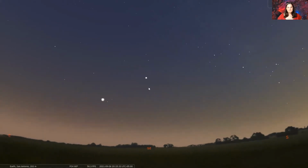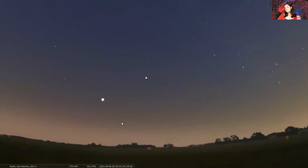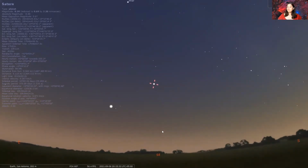In the southeast, you have the bright planets Saturn and Jupiter. So you can see 2 gas giants, and you can see 2 terrestrial planets in the same sky tonight. So let's check out these 2 planets really quickly, and then we'll look at some of the deep sky and other objects you can see in the nighttime sky.